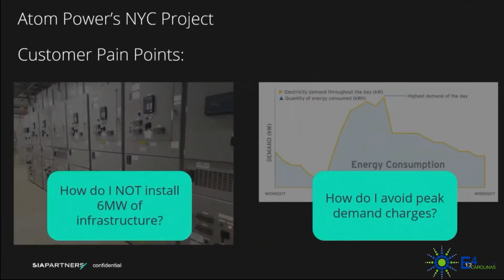So why am I telling you all this? Because, and we'll get to what the data has to do with this, customers who generally don't know a ton about EV charging, but know they have to put the infrastructure in, say, how do I not do that? Number one. And then how do I avoid any kind of peak demand charges, which can consume well over 100% of your bill, especially in New York and other areas of the country? How do I not put the infrastructure in, because it tends to be cost prohibitive and space prohibitive, and how do I avoid peak energy charges in my system?